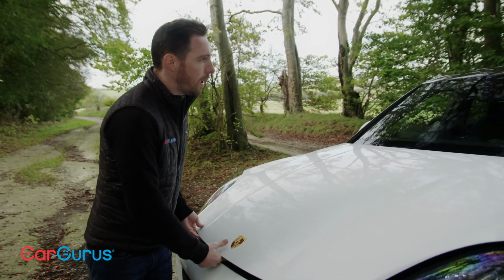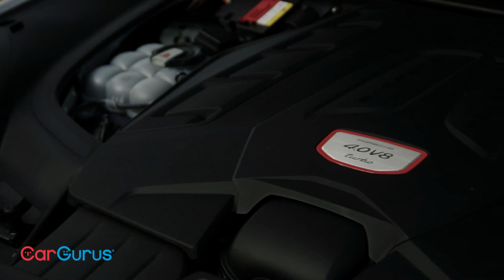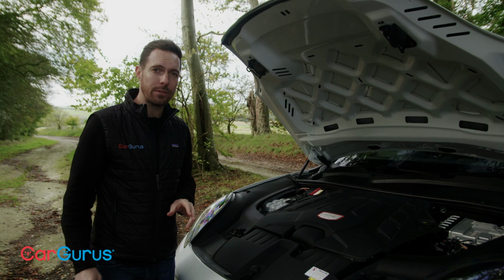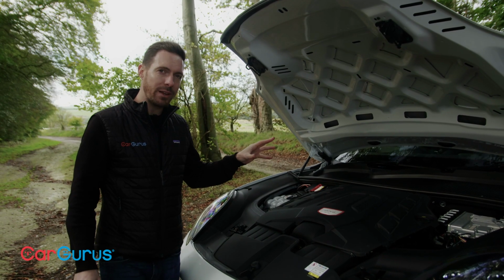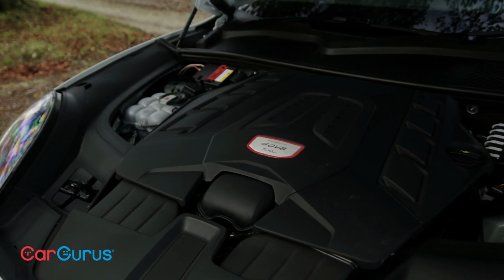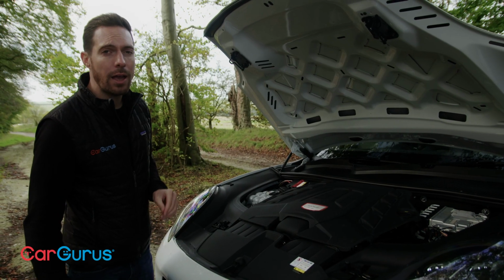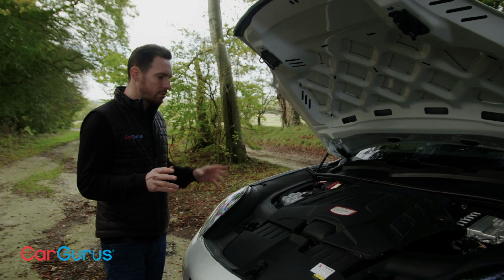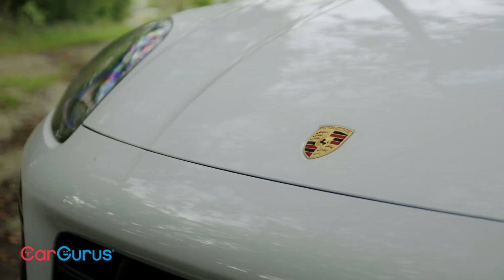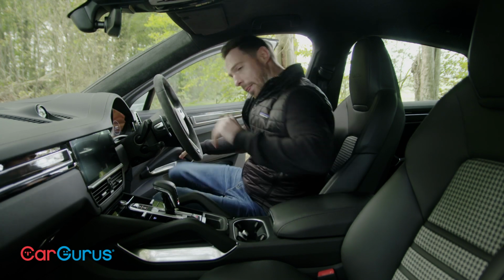Now, this car is powered by a 4-litre V8 petrol engine with 2 turbochargers. It's rated at 542 horsepower and 568 pounds-foot of torque. The Cayenne Coupe Turbo will get to 62 mph in as little as 3.9 seconds for something this big and heavy. That's staggering. It'll do 177 mph, and Porsche reckons that in mixed driving, it'll return just over 20 miles per gallon. The only gearbox option is an 8-speed automatic. There's a 4-wheel drive system too, of course, which favours the rear axle until the front wheels begin to slip.